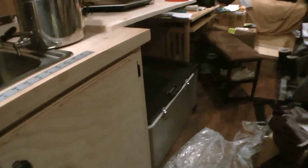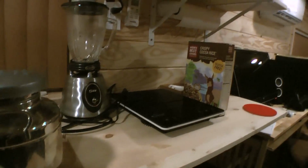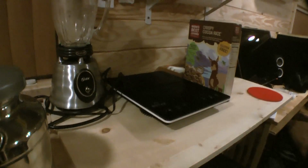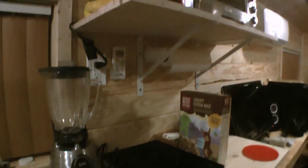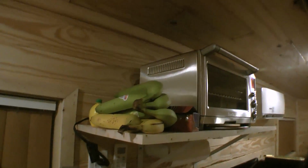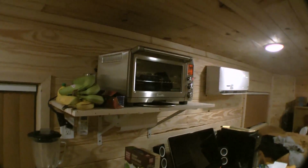So as we come in here, there's another angle right there. That is the refrigerator. And there's another shelf that we put up. We got a blender and an induction cooktop. And then up here on this shelf, we have the little toaster oven.